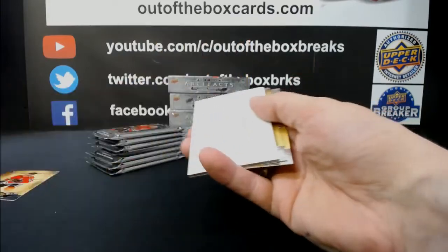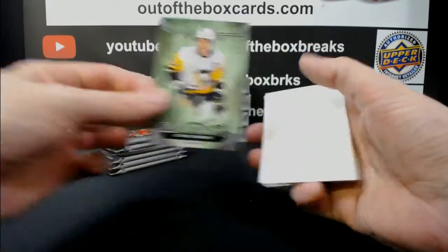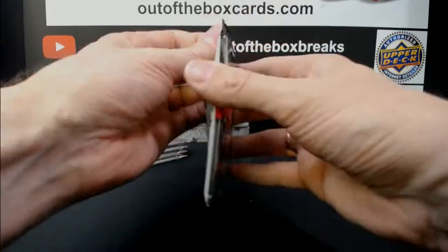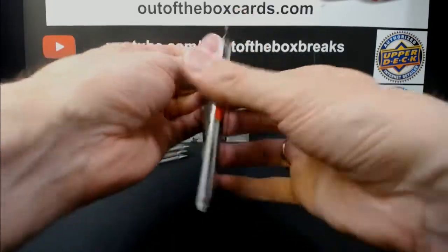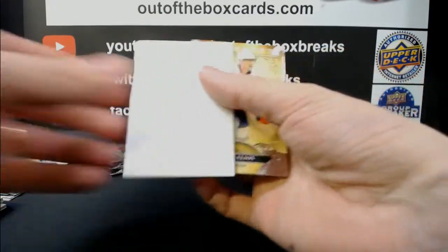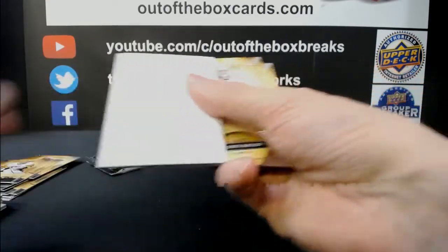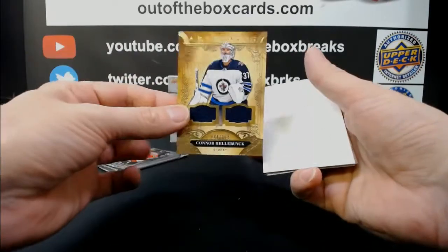Tom Wilson at a 75, orange parallel for Washington. Sidney Crosby at a 499, Pittsburgh. Mark Giordano at a 299, copper for Calgary. Anze Kopitar at a 499, LA. Auto of Kyle Palmieri for the New Jersey Devils. Rookie redemption for the Boston Bruins, card 183. Connor Hellebuyck, a 175 dual jersey for Winnipeg.